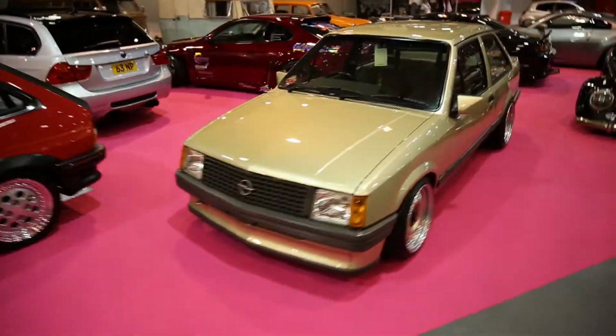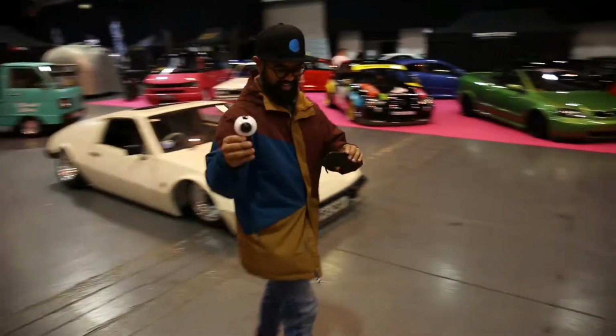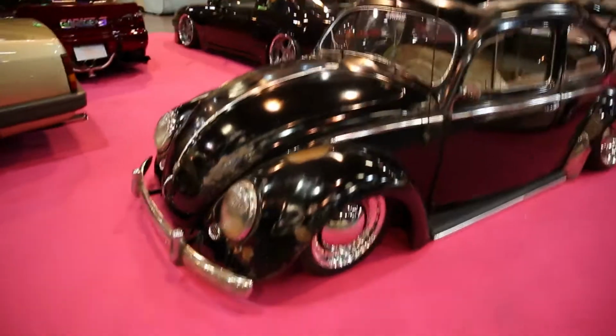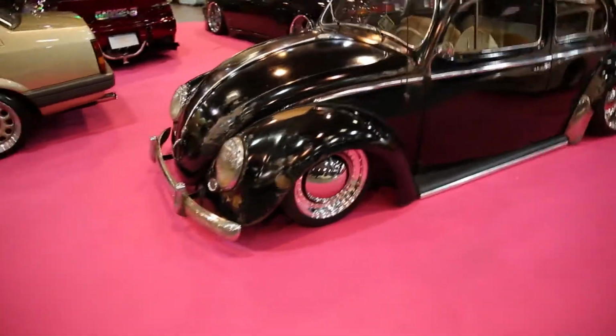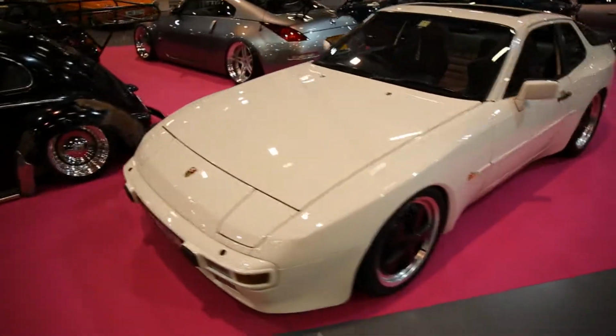We have a popular Nova saloon. Seen this at a few shows, always nice. Look, there's Jason LaRosa again. LaRosa. It's a very low Beetle on some chromies. I'm never going to be unhappy about Beetles and chromes. Very zeitgeisty Porsche 944.